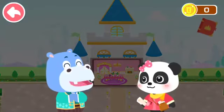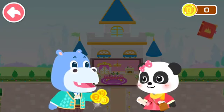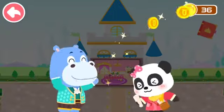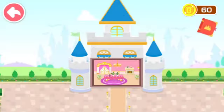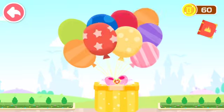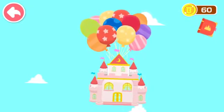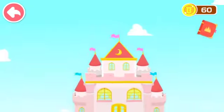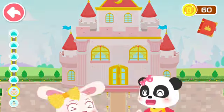I love my castle. Thank you, Mew Mew. Thank you. Glad to hear that you like my design. The castle is getting bigger. The new castle will be even bigger.